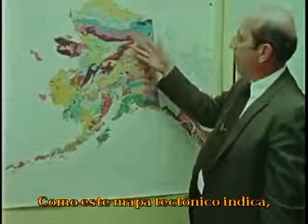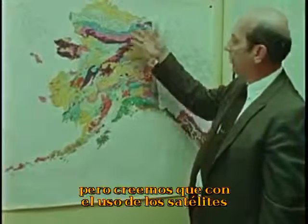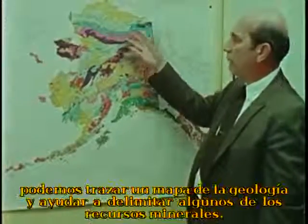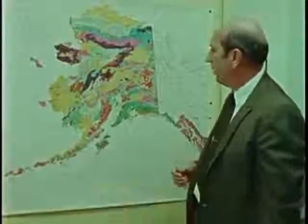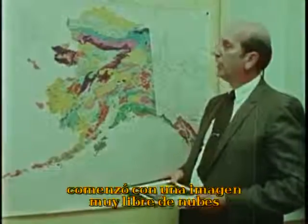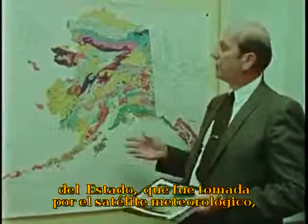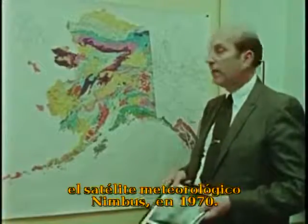As this tectonic map indicates, the geology is complex, but we believe that with the use of the satellites, we can map out the geology and help delimit some of the mineral resources. Our ERTS-A investigations in Alaska started with a remarkably cloud-free picture of the state that was taken by the Nimbus weather satellite in 1970.